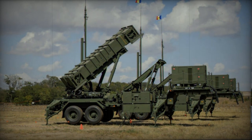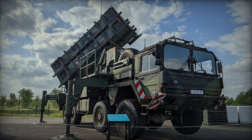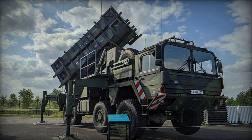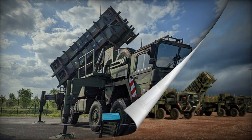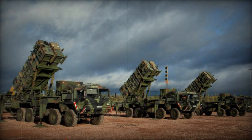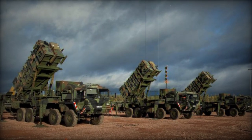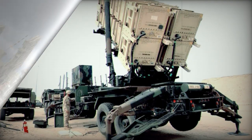Design work on the missile that would become the Patriot began in the late 1960s at a time when the missile was still evolving as a viable air defense weapon system. Design work included names such as Raytheon, Hughes, and RCA. In 1975, a missile successfully intercepted an unmanned drone over the storied White Sands missile range.